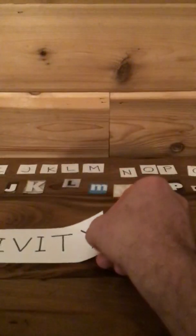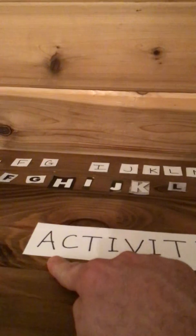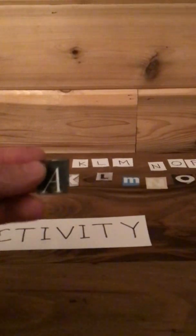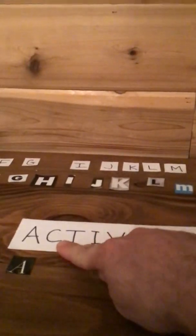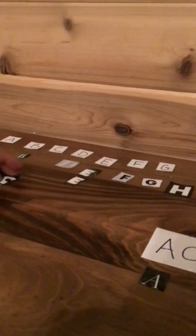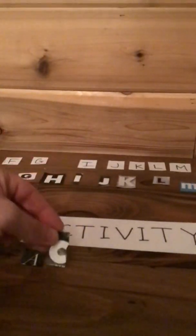Activity. So let's put this down and let's look for the first letter. The first letter in activity is the letter A. And we know the letter A is way at the beginning. It's the first letter in the alphabet. I want you to find your letter A. I want you to put it down right in front of you. And the next letter is the letter C. And that is somewhere near the beginning as well. There it is. So find your letter C. And we're going to put that next to the letter A.